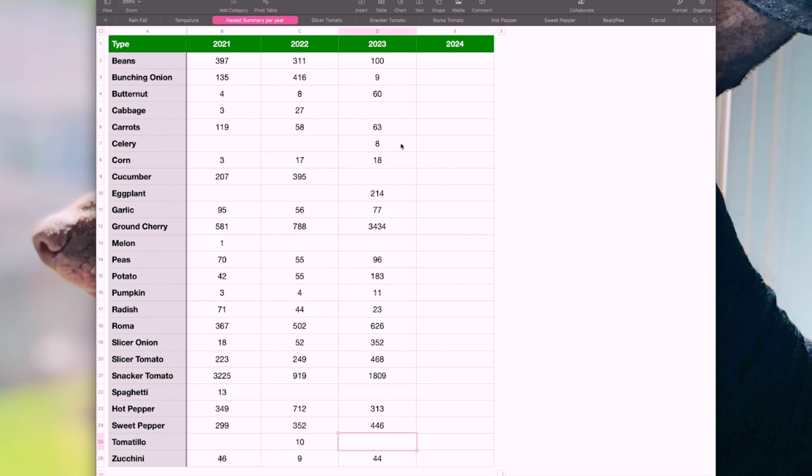Tomatillos, the first year I was actually successful at getting any tomatillos was last year. Found that I don't really like them. It's kind of like the ground cherries. There's something about that flavor I just don't like when it's fresh. And anything that I can use a tomatillo in, I can substitute for a tomato, so I probably won't be ever growing those again.